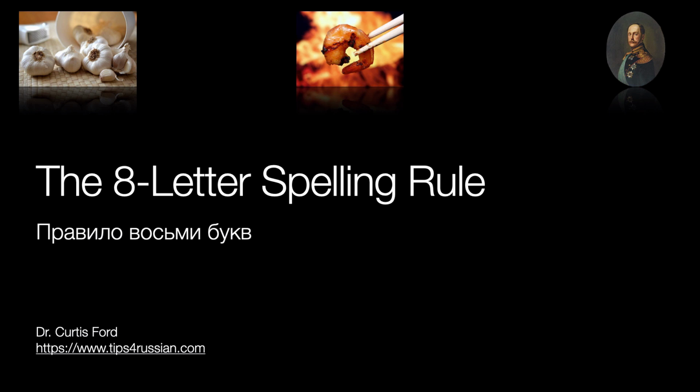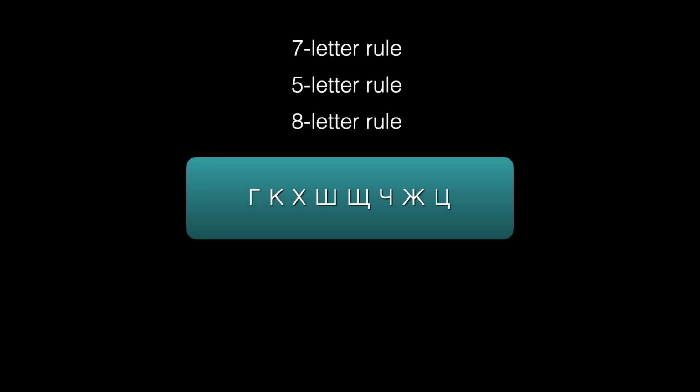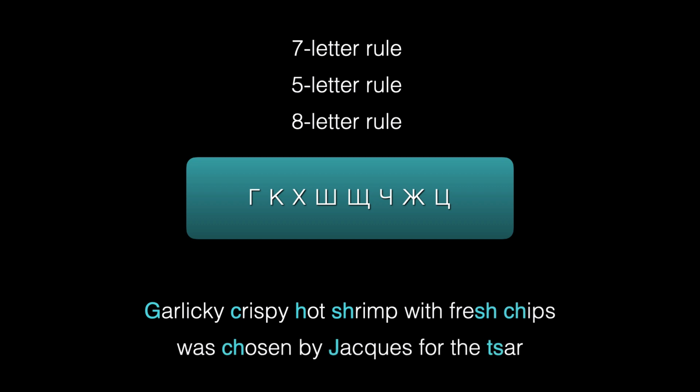We've seen in earlier videos that Russian has 3 essential spelling rules involving 8 letters, and that one way to remember them is to remember the story of Jacques the Cajun chef. Garlicky, crispy, hot shrimp with fresh chips was chosen by Jacques for the Tsar. In this video, we'll look at the 8-letter rule.